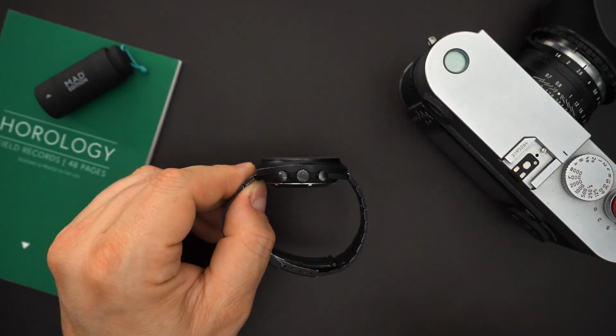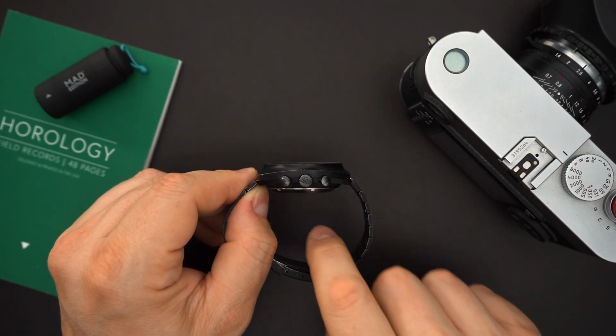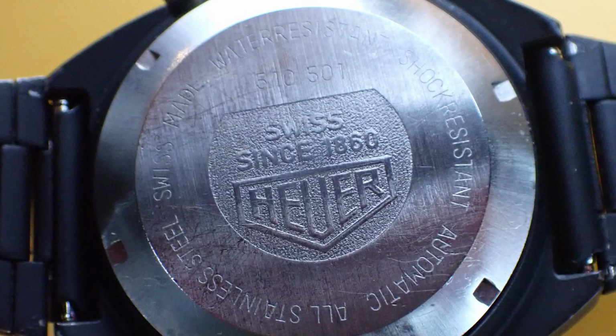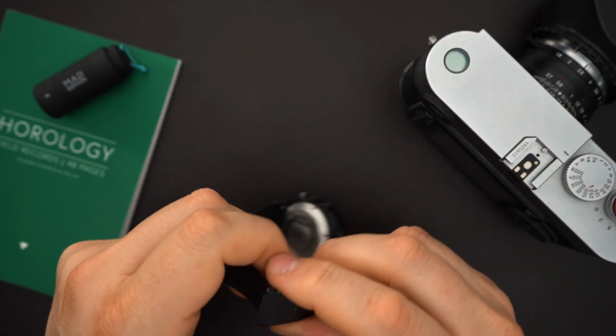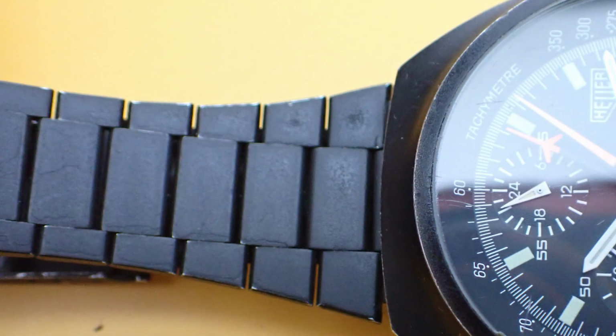This is all original. So it has the original bracelet, original crown, pushers, original case back, original buckle, signed Heuer. The crown is signed Heuer. The case back in stainless steel, signed Heuer. I'll do close-ups of everything so you can see what I'm talking about. It's a flat link bracelet that tapers really, really well. I really love the taper on this bracelet.